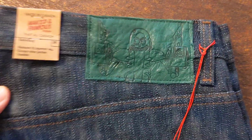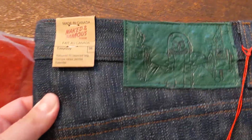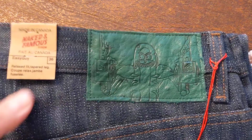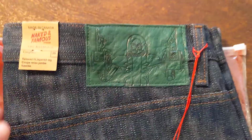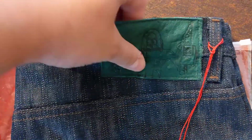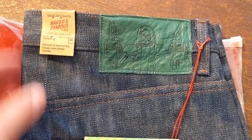The green ostrich leather patch, which has the same image from that, but in this really dark, not quite forest green, but a darker green, ostrich leather. You can kind of see the quill holes here throughout. Super cool. Ostrich leather is pretty cool. It's fairly thin. I know ostrich leather can vary depending on where you get it from and where the quills are. It's a little bit thinner, but that's super cool.